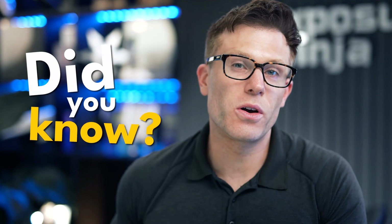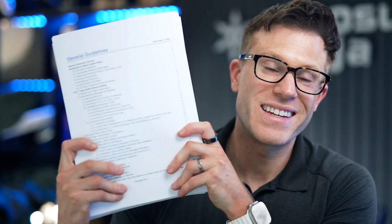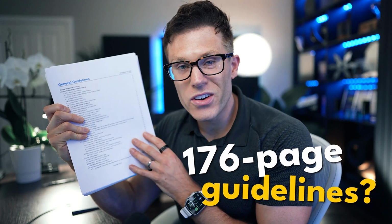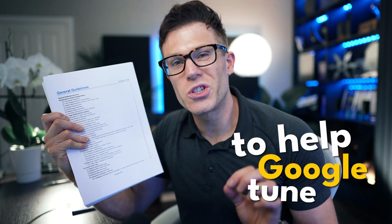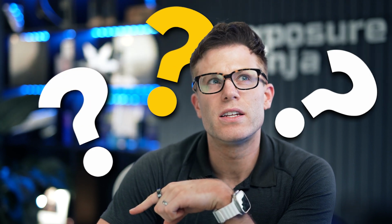Did you know that Google actually publishes its own guide to SEO? Yep, this 176-page long set of guidelines is used to help Google tune its search algorithms. So you might be thinking, well, what's to help a savvy marketer reverse engineer this guide, apply it to their own website, and profit? Yeah, right. Let's do it now.